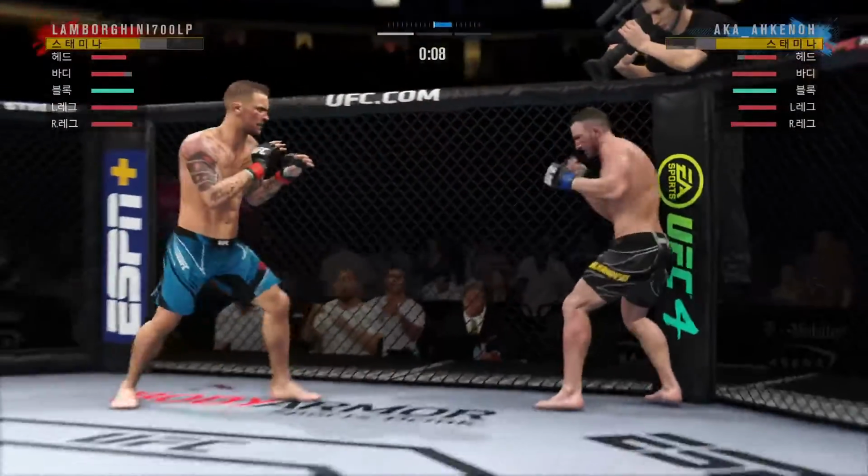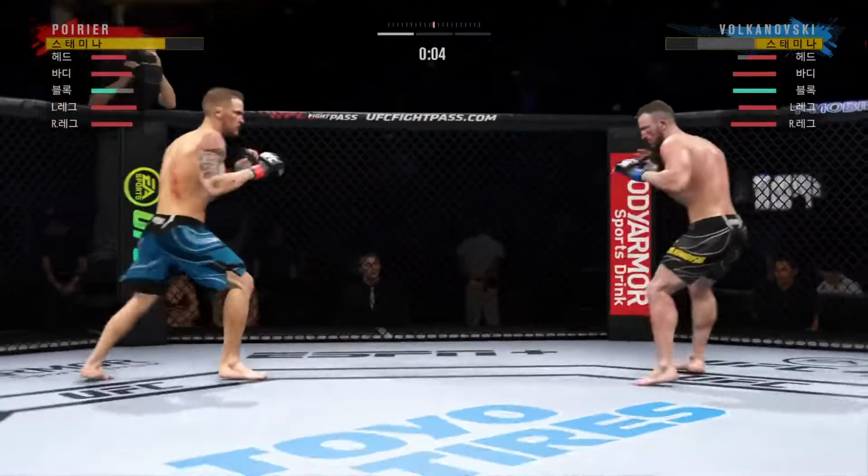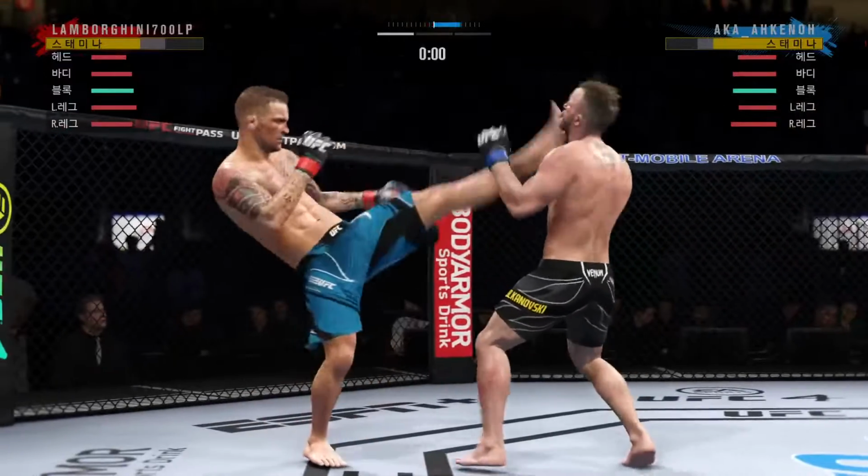Oh, he lands a huge knee to the body. That's a crippling shot there. Lands a big elbow there. How about those five minutes?